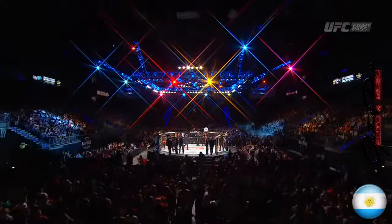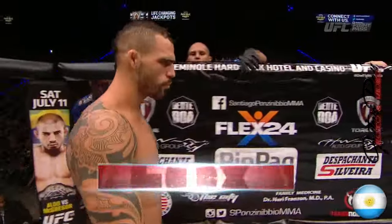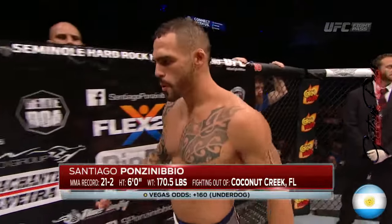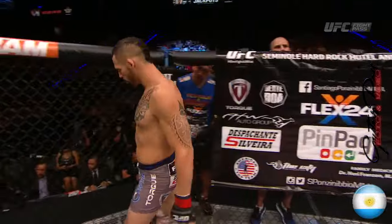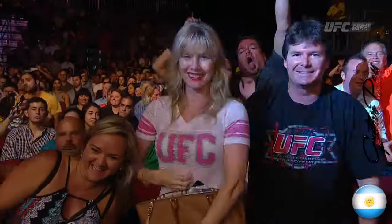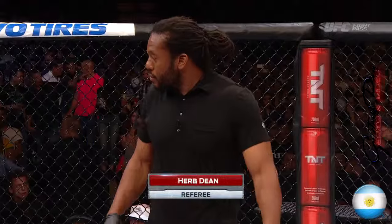Larkin. And now introducing his opponent, fighting out of the red corner, a striker holding a professional record, 21 wins, 2 losses. He stands 6 feet tall, weighing in at 170.5 pounds. Fighting out of Coconut Creek, Florida, Santiago, Ponzinibbio. And when the action begins, our referee in charge, Herb Dean.